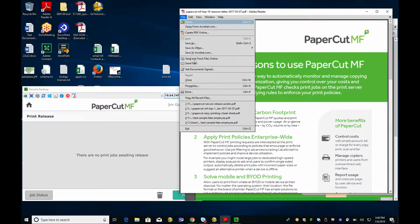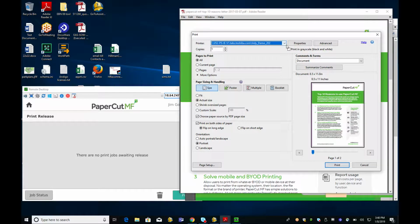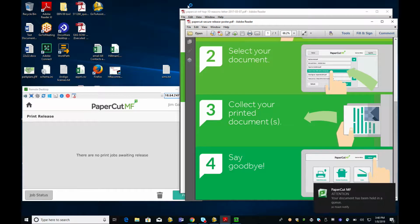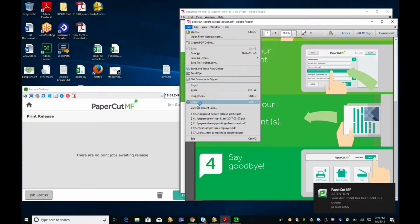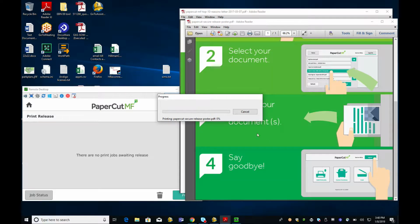I'll send both of these jobs to a PaperCut hold release queue. This one's a letter size document, and this one is a ledger sized or 11 by 17 document. So I'll send both of those jobs off.